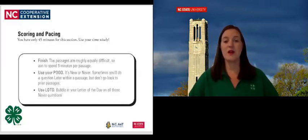Let's talk a little bit about scoring and pacing. You have 45 minutes for this section, so you'll want to use your time wisely. You want to make sure that you finish. The passages are roughly equal in difficulty, so aim to spend about 9 minutes per passage. Use your personal order of difficulty. It's now or never. Sometimes you'll do a question later within a passage, but don't go back to prior passages.